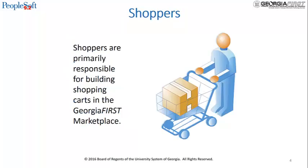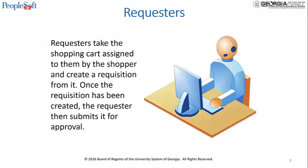Shoppers are primarily responsible for building shopping carts in the GeorgiaFIRST Marketplace. They then assign their completed shopping cart to the default requester. Some shoppers may also have the responsibility of creating receipts for items once they have physically received them.